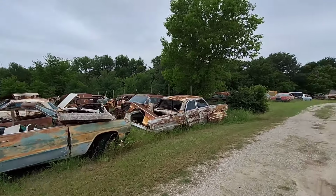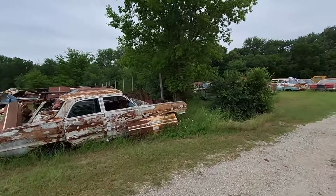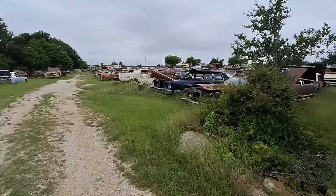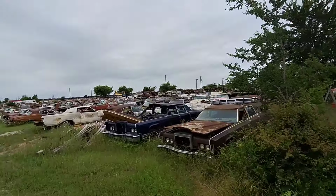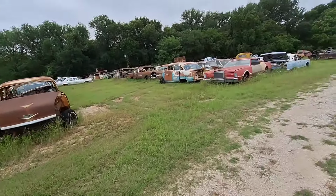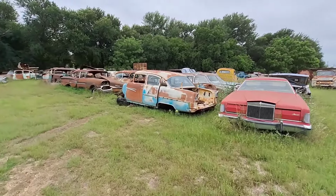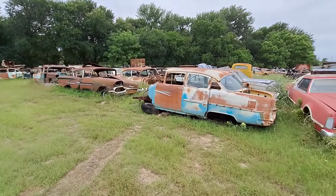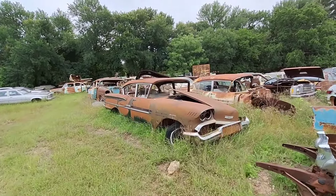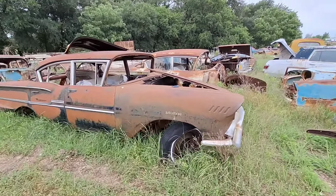Usually I'm talking away, and guys, I'm just soaking it all in. That's a 58 here. I prefer the 58s with the tripods. I like the 56 out of the tripods. But I love these 58s. Bad spindle.